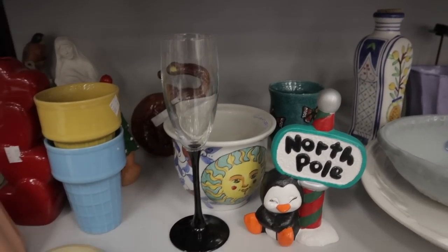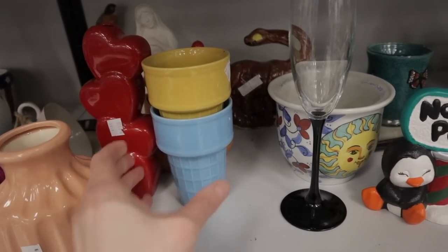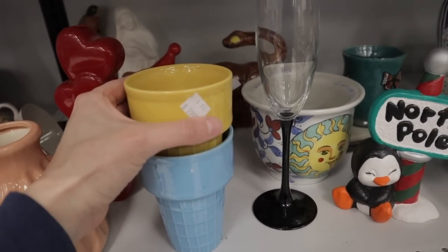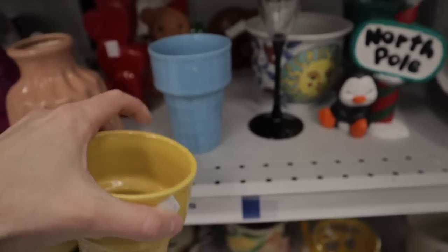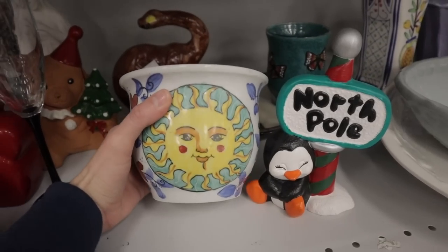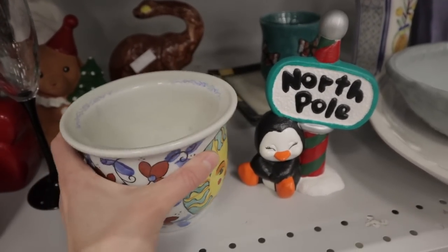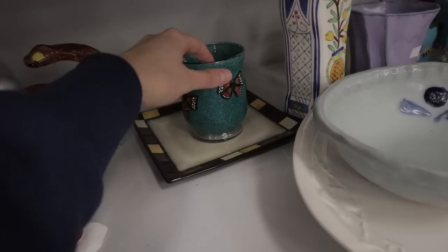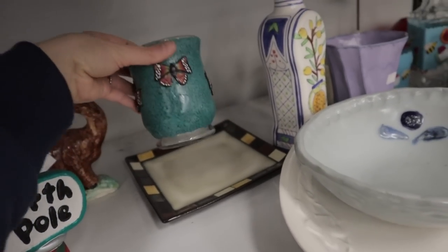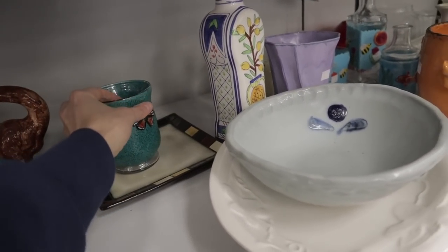Ooh, how did I miss this? They have some little ice cream cover pots. Yes, obsessed. This cute little sun pot. Cute. Little butterfly pot.